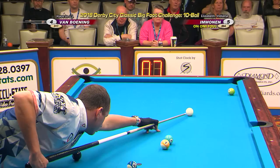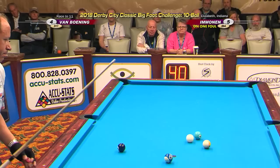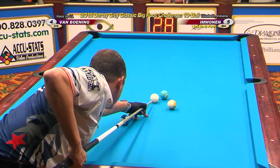Nope, three cushions. I don't think his speed's good here, Danny. If he hits the nine, it is. Yeah. That worked out fantastic. The people are applauding, but I don't think he was playing to hit the nine. I think he was playing to get to the side and the other side. We'll never know.